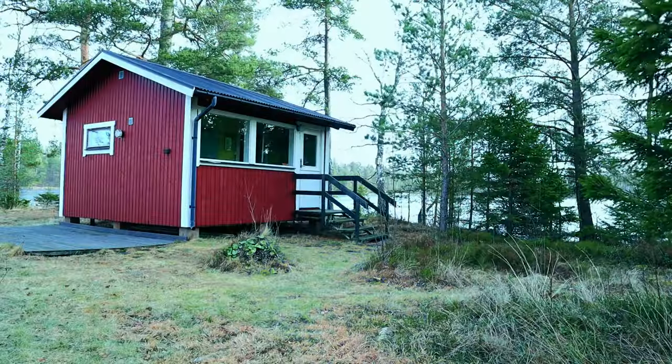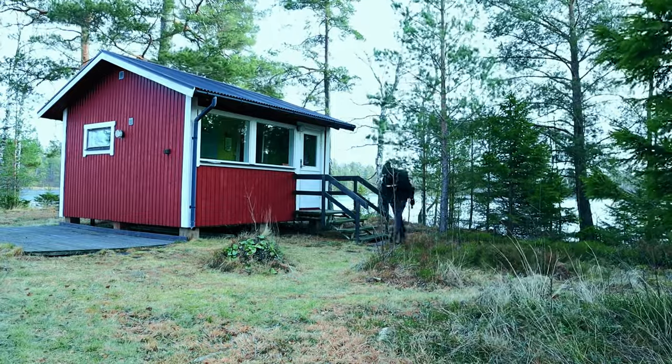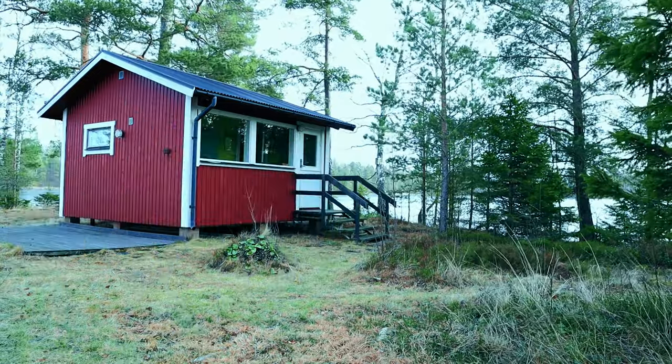These traditional red houses are something you will often see in Swedish nature. The red color, known as falu röda, helps the wood to breathe and release moisture quickly.